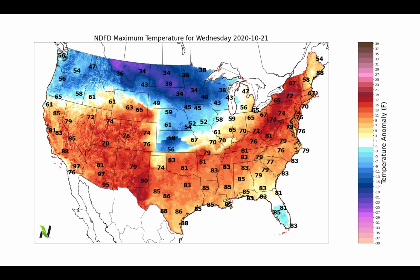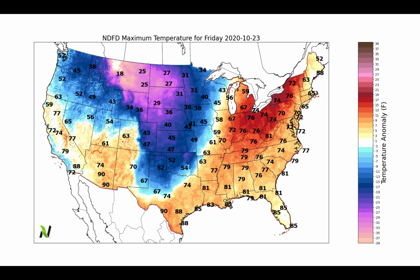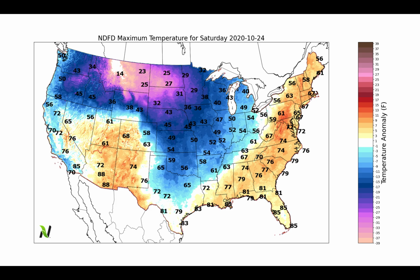We'll see that warm front lift even a little further north Wednesday and then surging north on Thursday. Quite unseasonably warm from the Texas Panhandle into the eastern Corn Belt, but above average across the entire eastern half of the country there. Cold air starts to make its way in as we head into the weekend. We'll see 50s dipping down into the Texas and Oklahoma Panhandle on Friday, with 50s and 60s much more widespread in Oklahoma, Texas, and Arkansas as we head into Saturday.